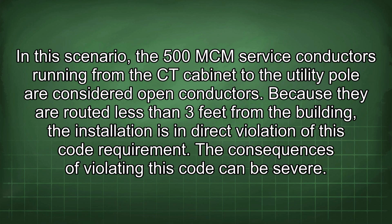In this scenario, the 500 kcmil service conductors running from the CT cabinet to the utility pole are considered open conductors. Because they are routed less than 3 feet from the building, the installation is in direct violation of this code requirement. The consequences of violating this code can be severe.